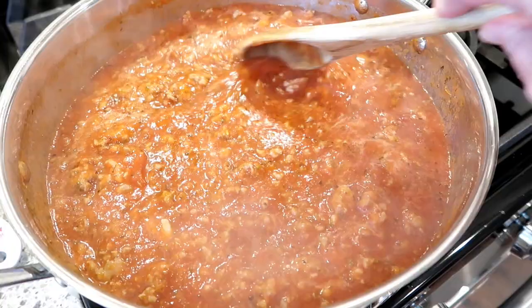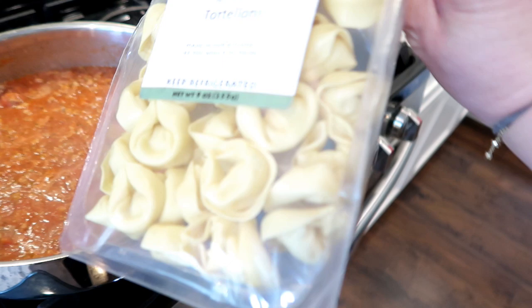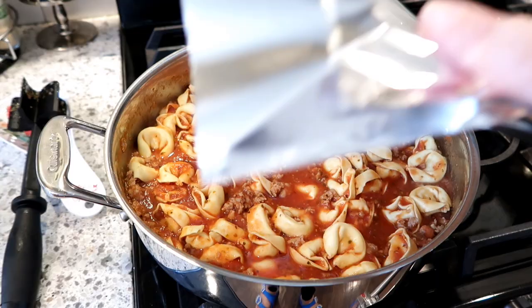And then the recipe calls to stir the tortellini directly into this uncooked, and then you cover it and bake it. So instead of boiling the tortellini, it just cooks in the sauce. So I'm gonna cover this, and then this will go in the oven for about 15 minutes. I feel like super brave today because I'm cooking in a white shirt and I'm making tomato sauce.